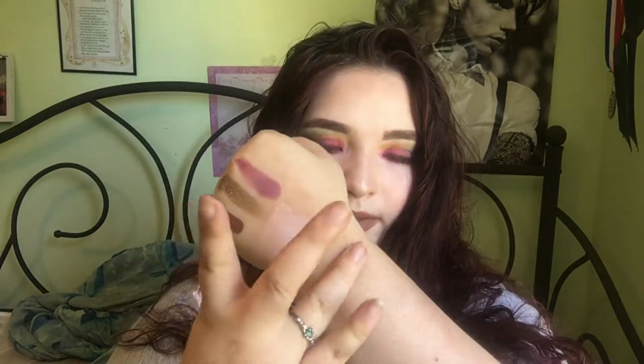And here are the shadows. You get 2, 4, 6 by 4s, 24 shadows in here for $15. So already an incredible deal, and they perform really well. I'm going to swatch a few. Let's do this green shade. Let's do this matte color right here, and let's do the purple. That's what they look like. And we're going to swatch right here.